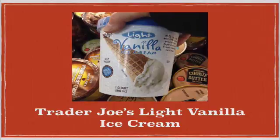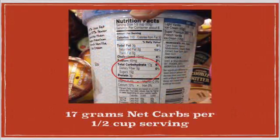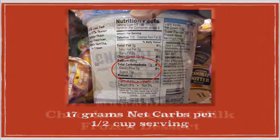This Trader Joe's light vanilla ice cream. When you see the word light on anything, it always refers to light in fat, which also means it's kind of code for meaning it's going to be high in carbs. They have to add more sugar to make it taste better. So let's look at that label. Not too bad compared to many ice creams where they usually add sugar when they call it light. Per half cup serving, so be sure and look at that serving size up at the top of the label, it is 17 grams of carbohydrates, no fiber, so that's 17 net carbs per half cup serving. Got about 3 grams of protein in it. So not the worst one in the world, not the best either.